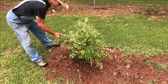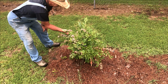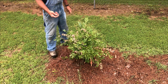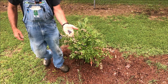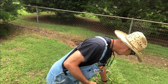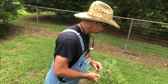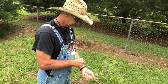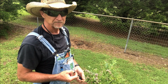My blueberries, they kind of like my strawberries. I ain't got enough of them that they get ripe at one time to make anything out of. But look how pretty them blueberries are, guys. And like I said, I don't get enough of them to get ripe at one time. I want to juice them and make me some blueberry jelly. But the problem is, I eat them.